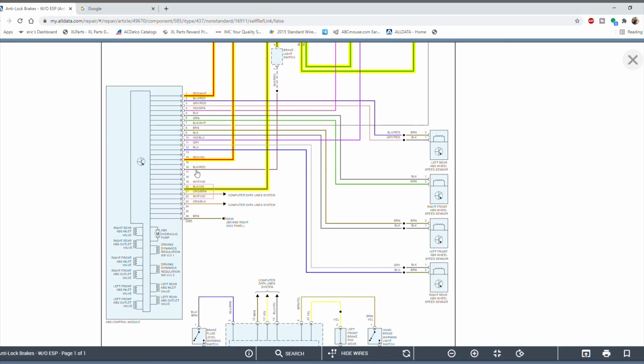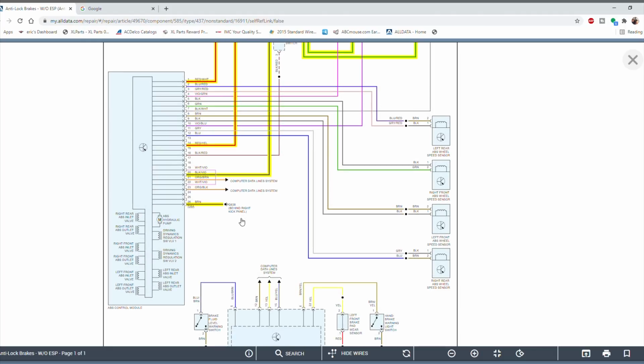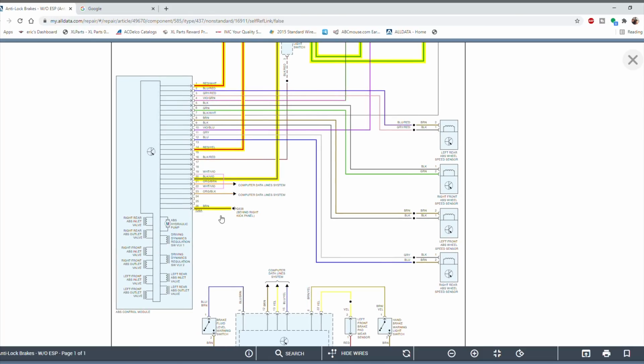Next up, if you take a look down here at pin number 26, you can see this is our ground. It's ground G638, which is located behind the right kick panel. So this ground, we do need to test it for integrity to make sure it's got a good connection.